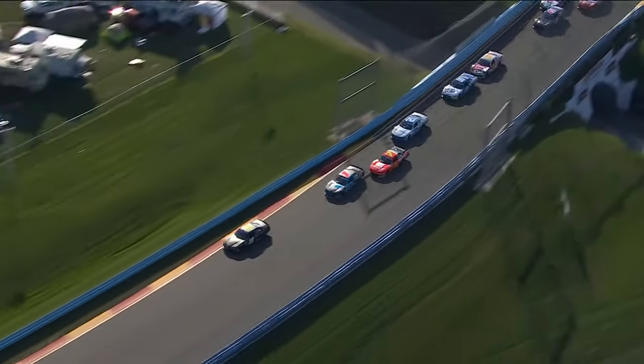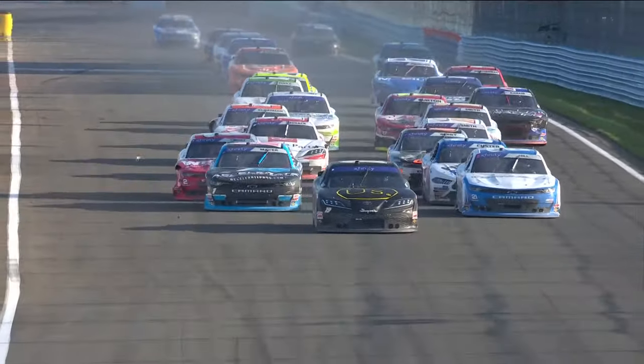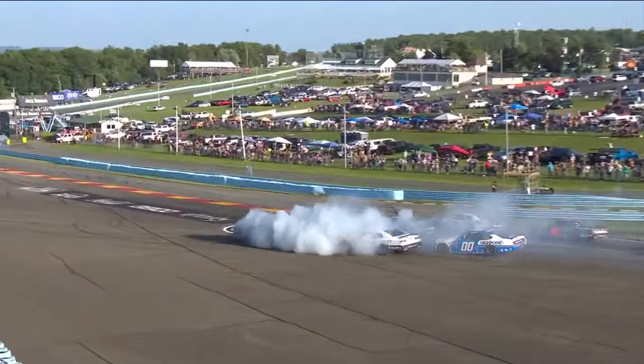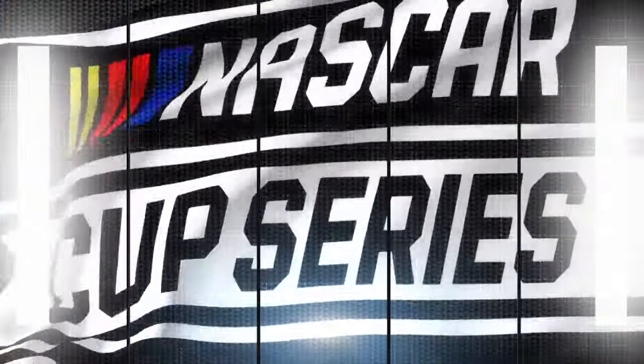You see right there, the 19 makes contact with the one. The one very unhappy on the radio, and then the final restart. Slid into turn number one, tags the 19. He goes around, and the one ends up in victory lane at the Glen.